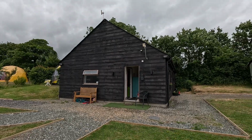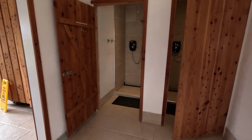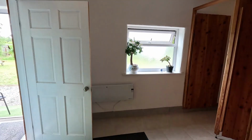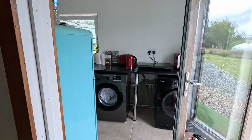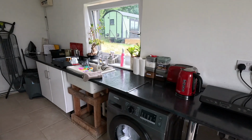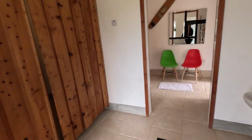In this big communal area, they've got a beautiful shower room, it's really clean, and they've also got a section for toilets as well. There's also a kitchenette area and laundry room. So this building was really useful.